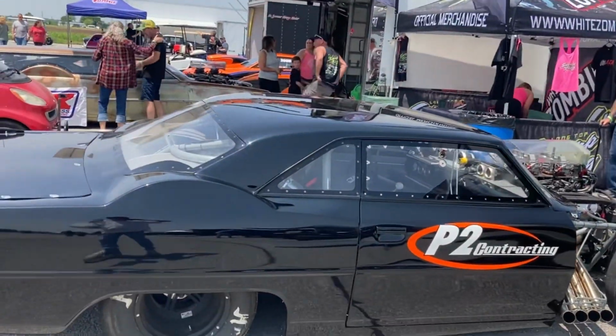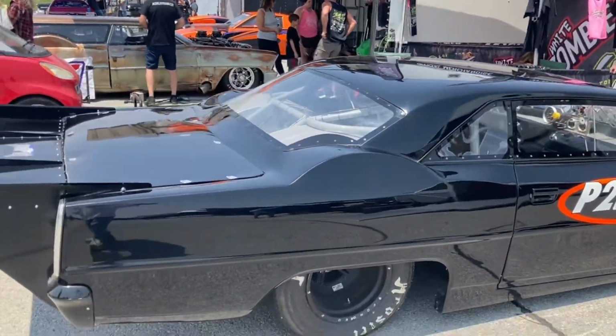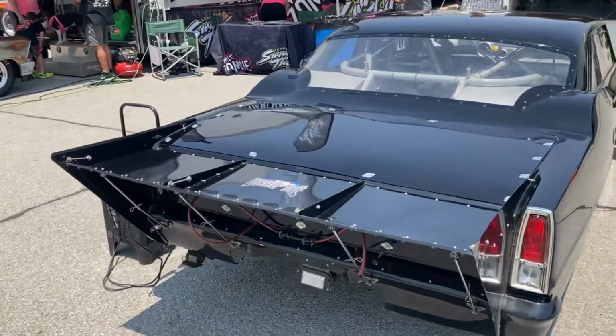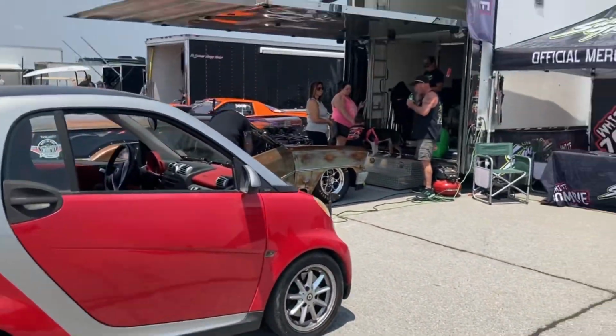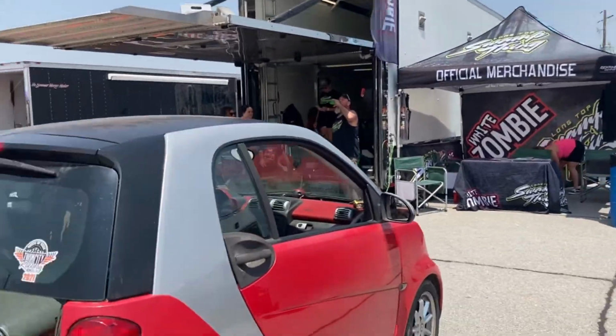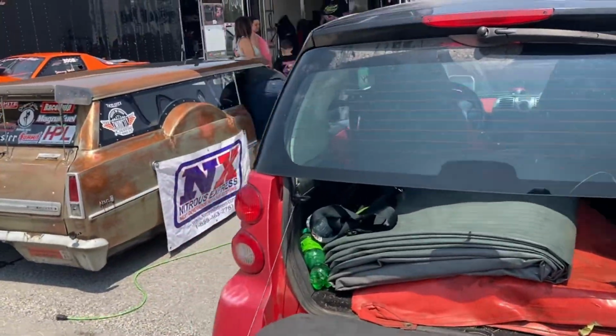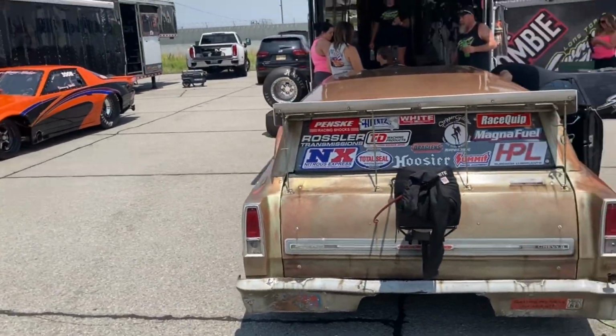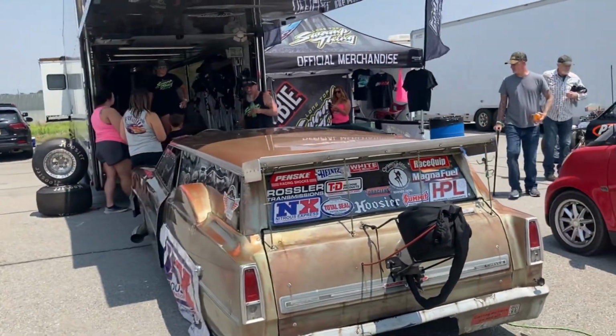We have a chop top Chevy II Nova. This is never before seen by me. This is interesting looking. Can't say I've ever seen something like that. Official merchandise. Another smart car. Might see that out there. Chop top Chevy II Nova wagon. Another never before seen.